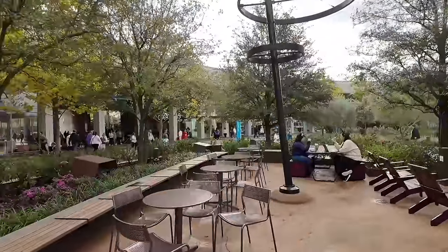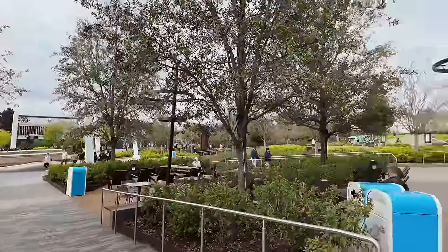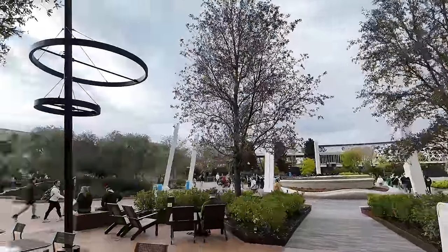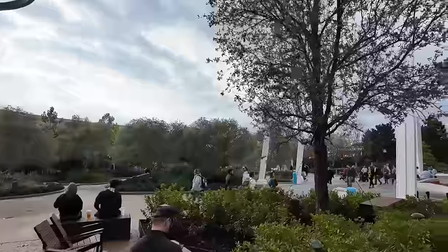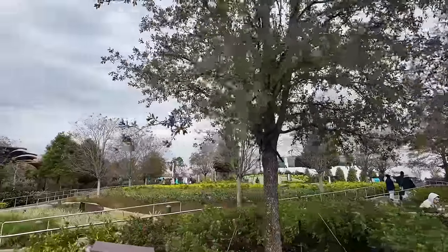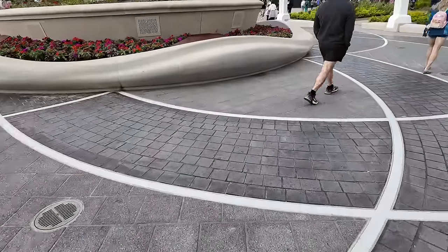and this was where the massive fountain was, wasn't it? Yes. It is now a really nice chill out garden sitting area. There is still some construction ongoing. But a lot of it's come back. It looks like they're all split into separate areas. Oh, there's the Walt statue. And then all these at night light up.